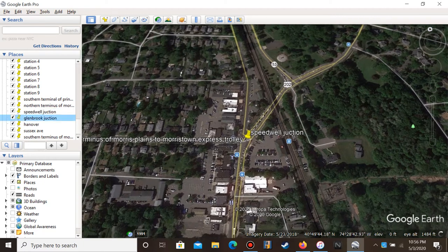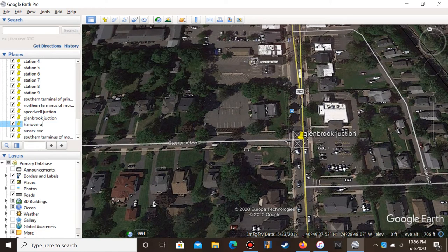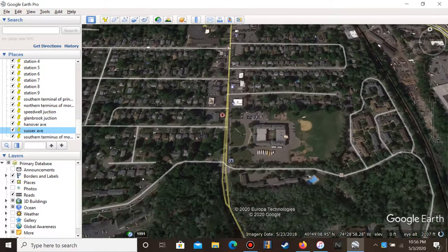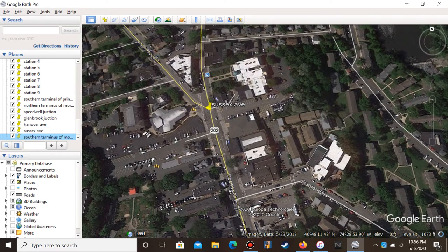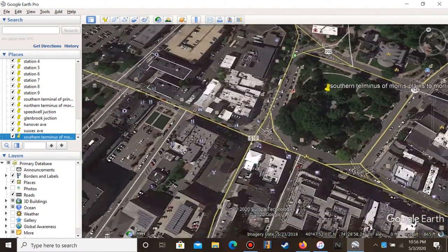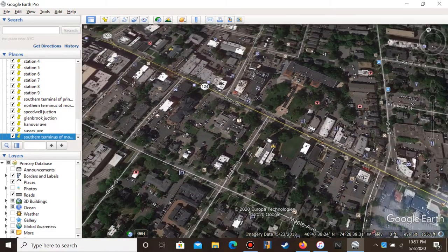So, you've got Speed Road Junction, then you've got Glenbrook Junction, obviously, the terminus. You've got Hanover, oh, I forgot to put Avenue. Hanover Ave, right? Sussex Avenue. And then you have the Marstown Green, which is the intersection of County Road 510, which continues this way towards Mendham. You have 202 North, and you have Route 24, 124, that connects over here to all these nice businesses.